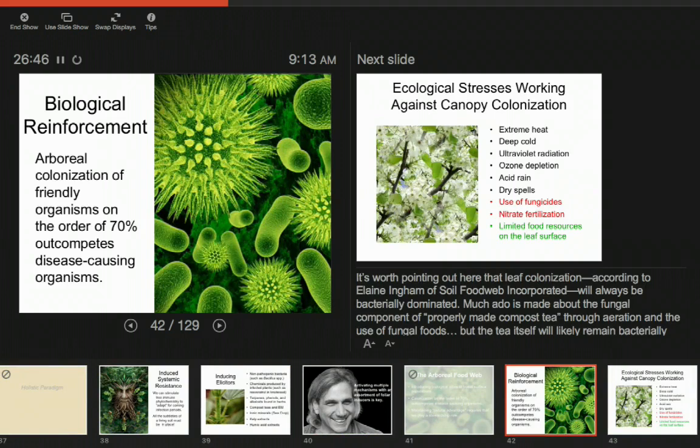So let me go back now to that idea of the biology. Out in the environment, there are a lot of stresses that can make it hard to persist, and so arboreal biology can peter out. On the other hand, when we include a biology component in a holistic spray or a nutrient brew, we are repopulating the numbers. And if those numbers are on the order of 70% or more, that's another important way that a disease pathogen, be it fungal or bacterial, is prevented from causing an infection in the plant. So keeping that canopy colonization up at a strong, high level is also important.